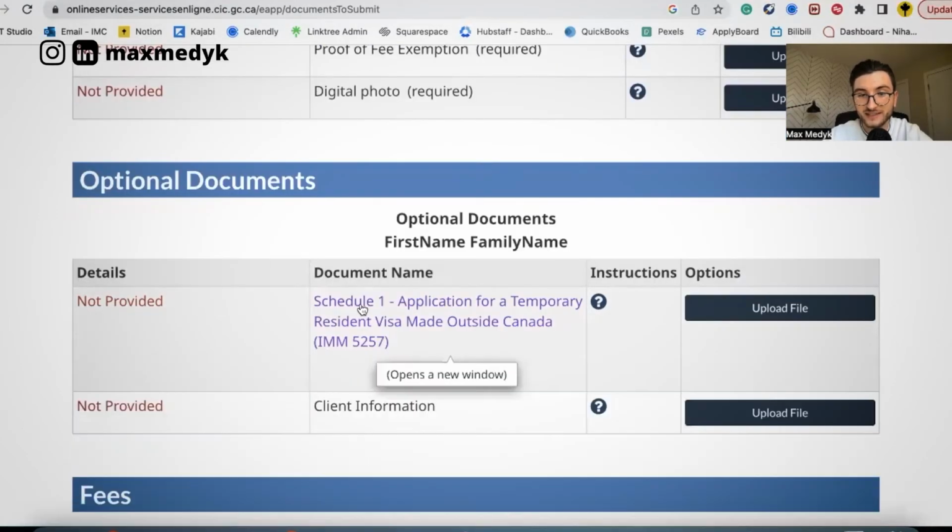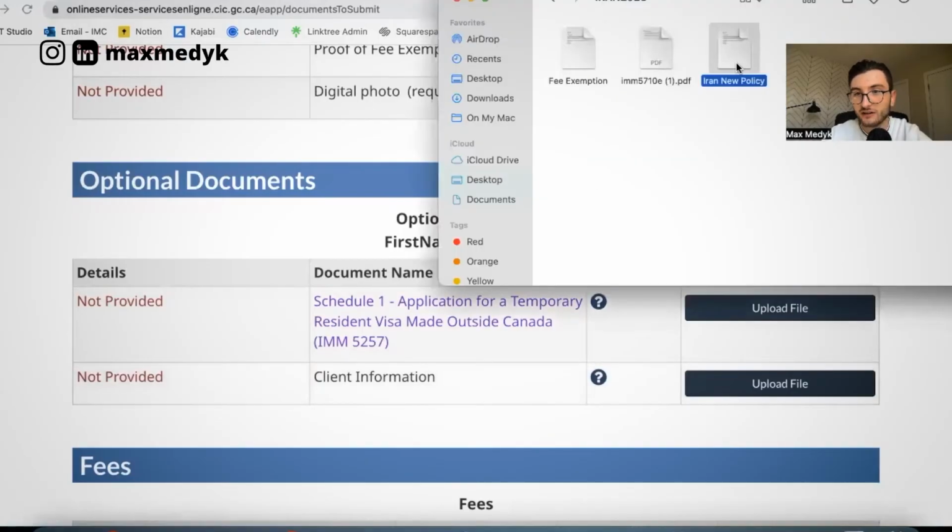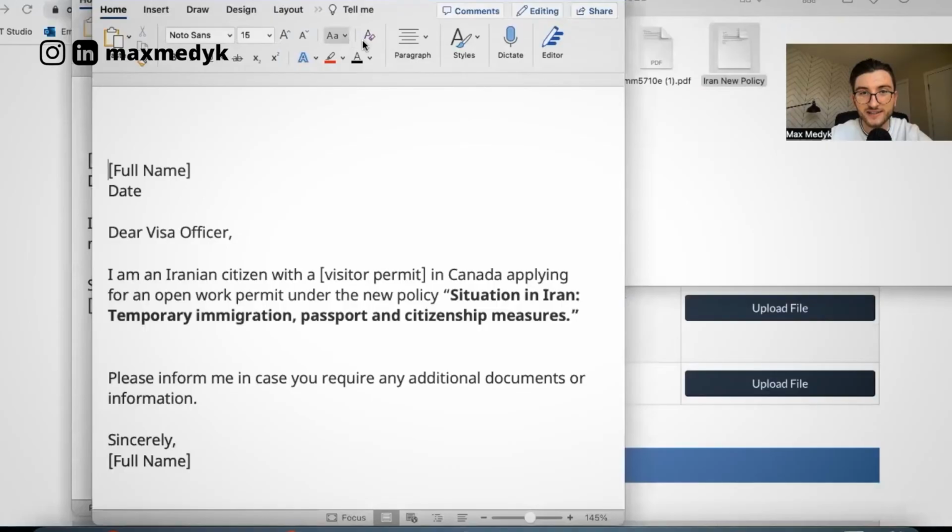This form is not mandatory to upload, just like client information. Client information is your letter of explanation. This is the details you want to communicate to the visa officer. For this section, what I put is the following. Iran new policy, or you can say Iran 2023. Name this file like this, and then you can say, dear visa officer, I am an Iranian citizen with a visitor permit in my case, but you can say with a student permit in Canada, applying for an open work permit under the new policy situation in Iran, temporary immigration, passport, and citizenship measures.